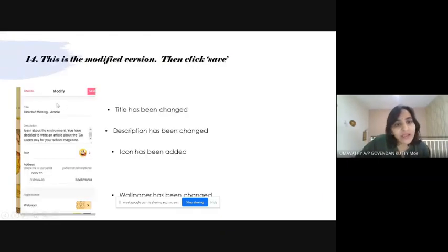All right, so I have actually modified this board. Okay, I've changed the title. So the title has been changed to Directed Writing Article. All right, then the description I've changed to last year's SPM Directed Writing Question. All right, you had an article about the Go Green Day for your school magazine. Icon, I just chose one.